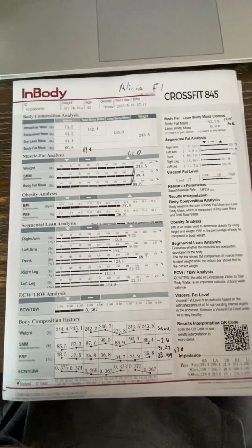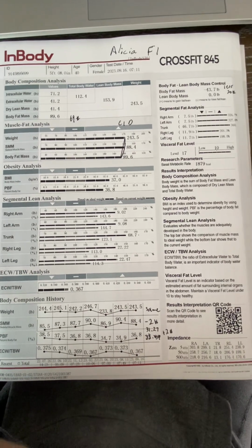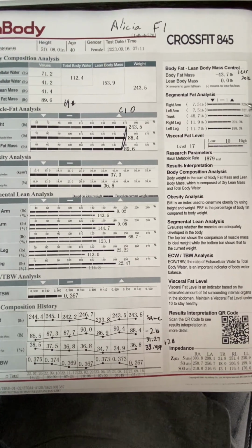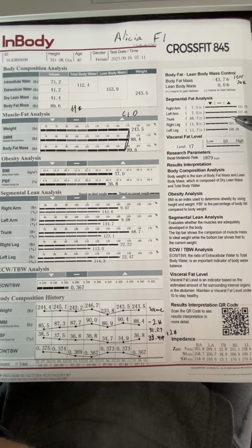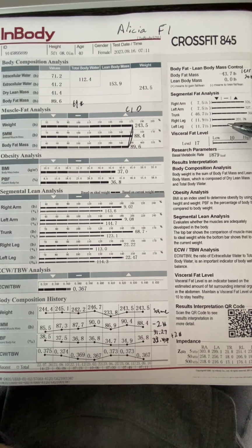So I just want to send you a quick video and talk about maybe some goals for the upcoming 12 weeks and whatever else. There's some really good stuff on the scan, to be honest. Like, you have a ton of muscle, an insane amount of muscle. So let's just talk about some stuff real quick.